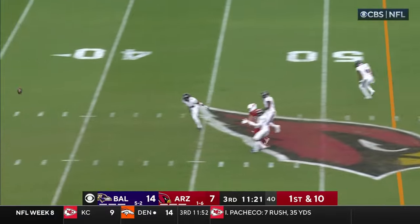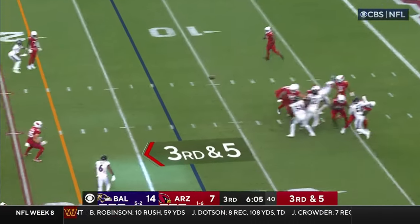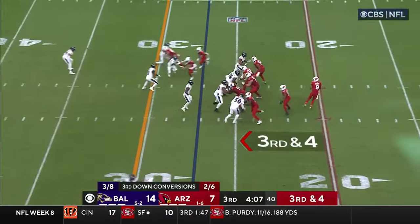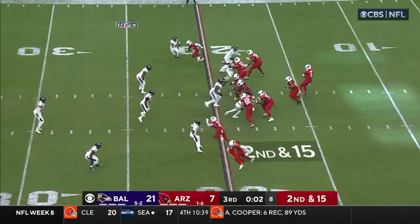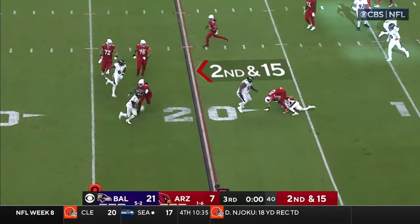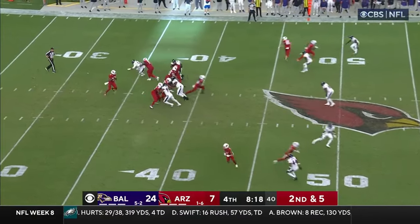Dobbs rifles. Incomplete. Good job with his accuracy on some of these throws against pressure over the middle. McBride at the 20-yard line. Third and four. Dobbs sidesteps. Guns it. Drops. Agent signing back in 2016. McBride screen. Ravens around him. And a great open field. 20 yards or more, but the Ravens have really stopped that today.